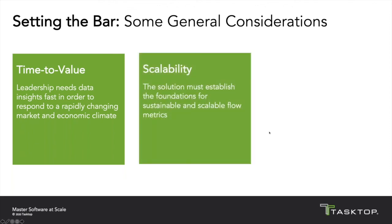The second general consideration should be about scalability. Value stream management is really a challenge the larger the organization. So when we're talking about the Global 2000, the Fortune 500, the Fortune 100, these are tremendously large IT organizations. So of course you need a solution that can scale very easily across the organization, right? To establish the foundation for some sustainable flow metrics.